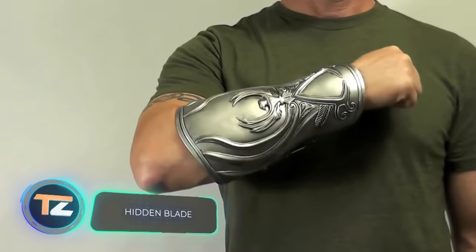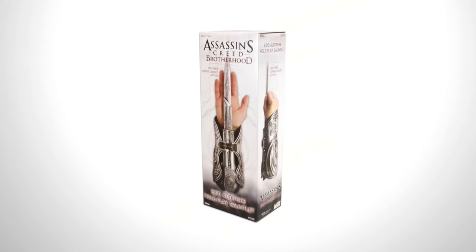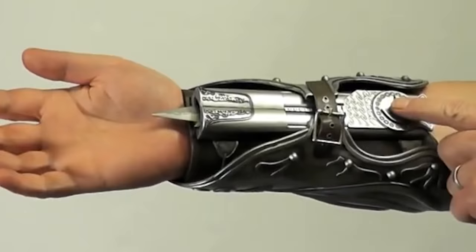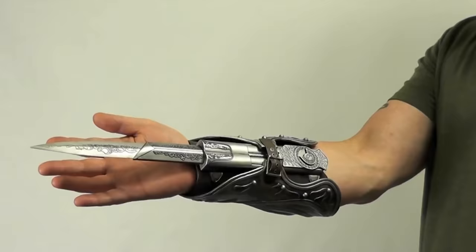Hidden Blade. And here's a collector's item that you'll have to treat with as much care as possible. That's because it's a replica of the Hidden Blade from Assassin's Creed. This model imitates the blade that was worn by fan favorite Ezio Auditore. The model is very realistic and consists of two parts that can be connected to each other. It comes in one size but has adjustable straps for a more comfortable fit. The price is about $170.